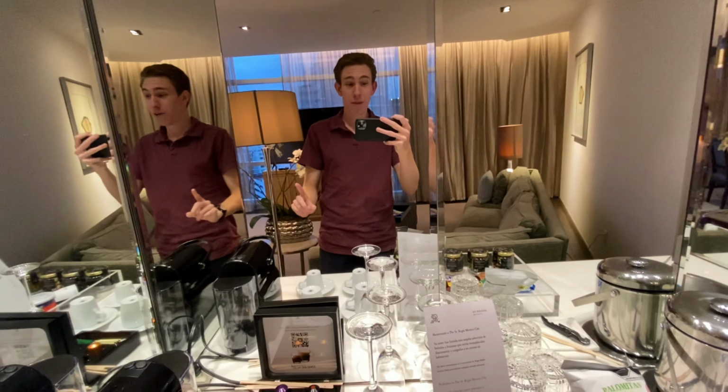So this is going into the pool area. You can sign in here, and then this way is the fitness center. Here, which is just beautiful. And this way is the pool.